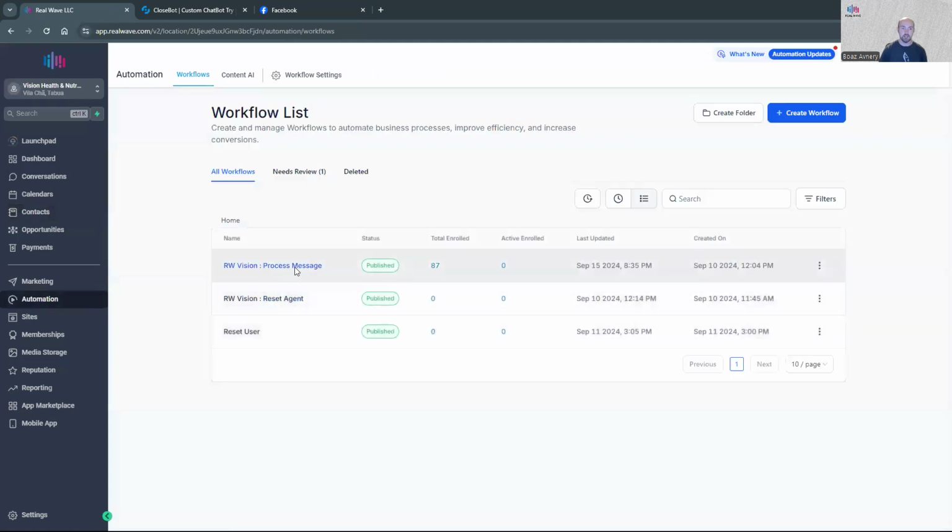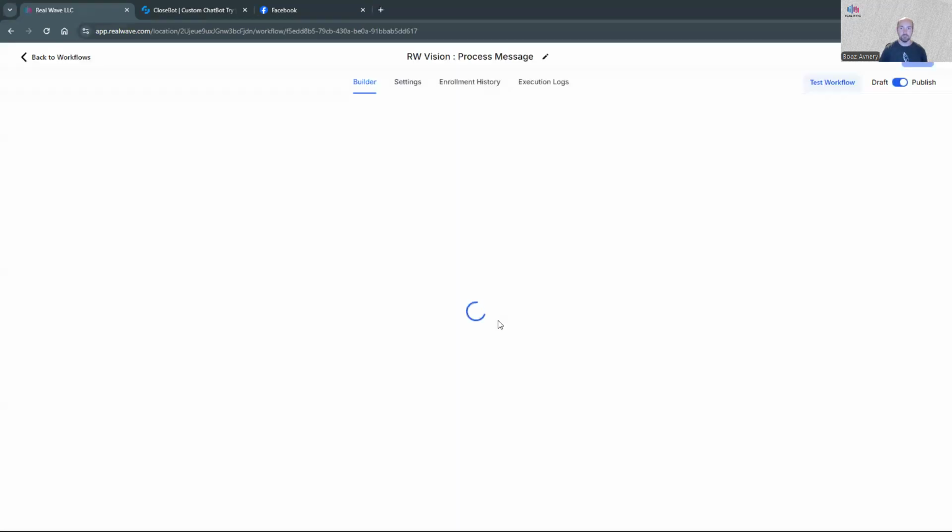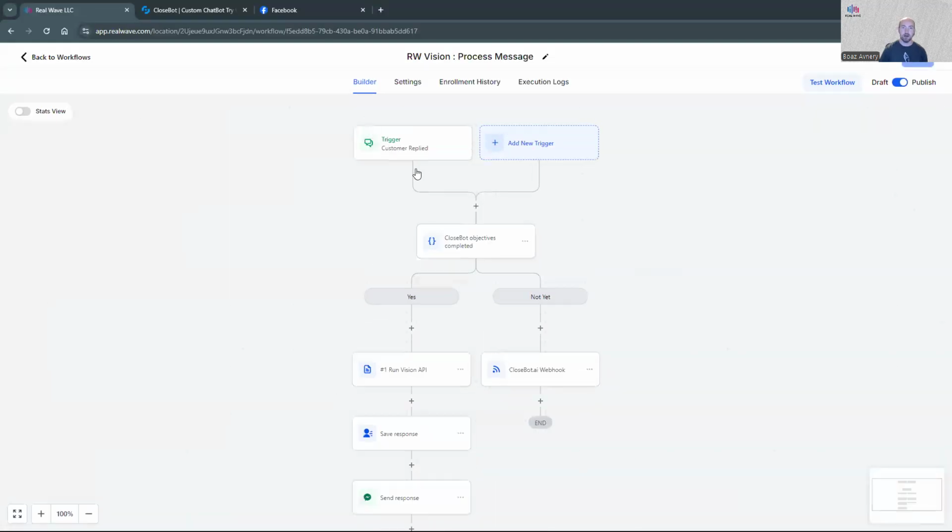Really easy, really simple. So after the customer replied in the beginning, it will go to the CloseBot webhook. Once CloseBot objectives are completed, it will go to RealWave Vision API, save the response, and send it right away.